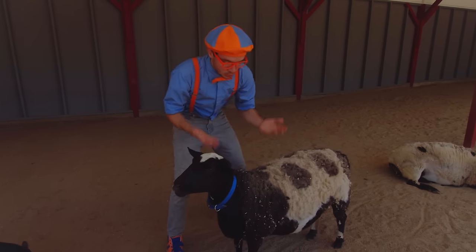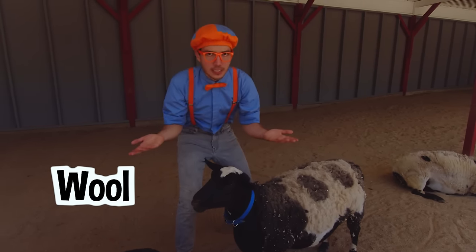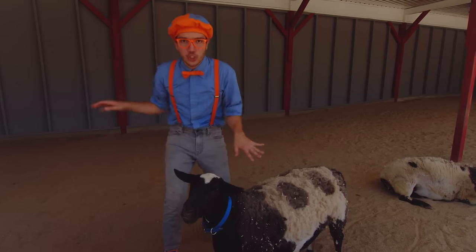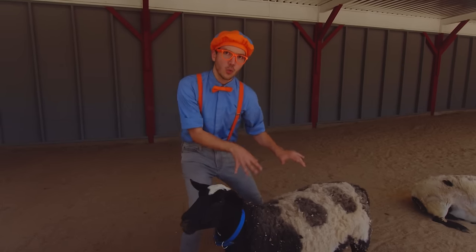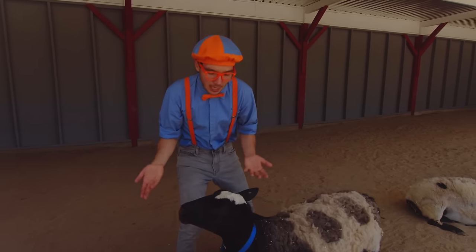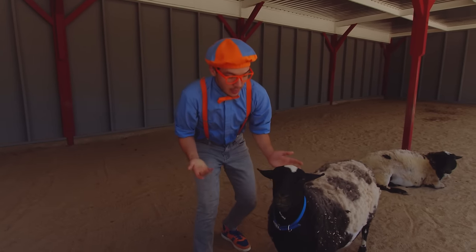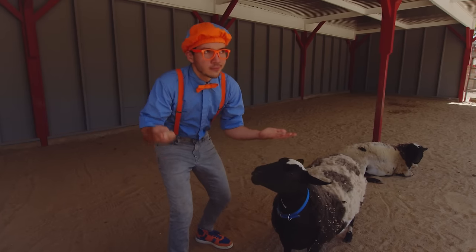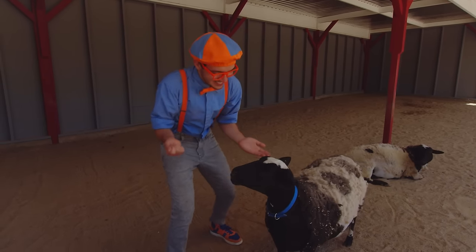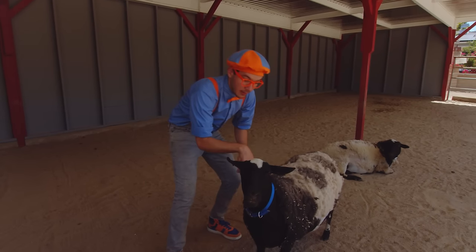Yeah. And sheep, they have wool on their back. Some types of sheep, yeah, they just shed kind of like a dog. Yeah, some sheep, they shed the wool on their back. But other kinds of sheep, like this sheep right here, they need to get a haircut. Yeah, they have shears, which are kind of like haircut scissors for sheep. And they just give the sheep a little haircut on the back.